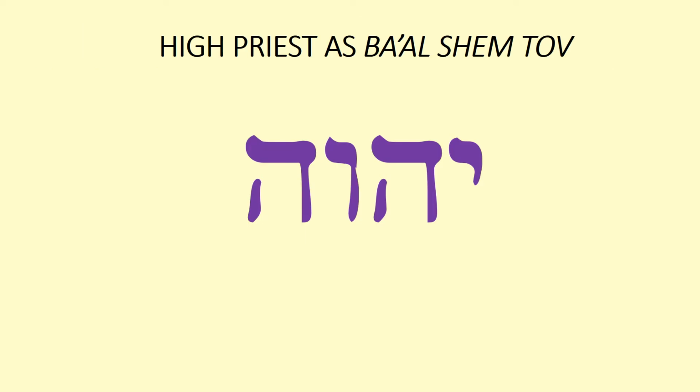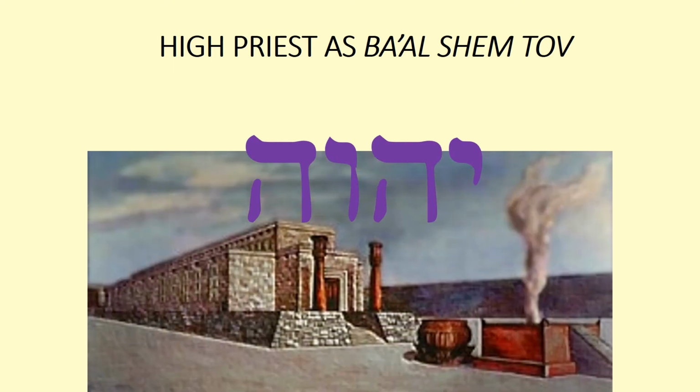The high priest, the Jewish high priest, was also known as the Baal Shem Tov, the Lord of the good name, which is Yod He Vav He. And this was intoned in the Holy of Holies on the Day of Atonement to attune Israel back to God. They also released a scapegoat into the desert with the sins of Israel on it and all that stuff. But it was a day of atonement. It's like the word attunement.